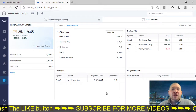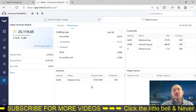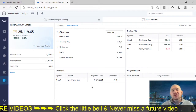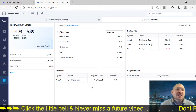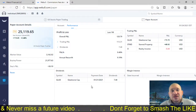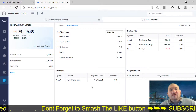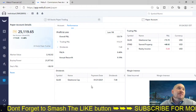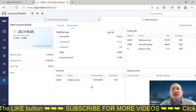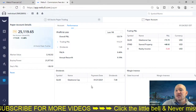Also, I got a dividend already. The payday is $121, so I've already got $7.48 on Gladstone. Every single month I'll be getting $7.48, or say $7.50, right? So $7.50 in 2 months, that's $15. 4 months, that's $30. 8 months, that's $60. 12 months, that's $100, right? No, like $80 or so. But either way, that's still money.